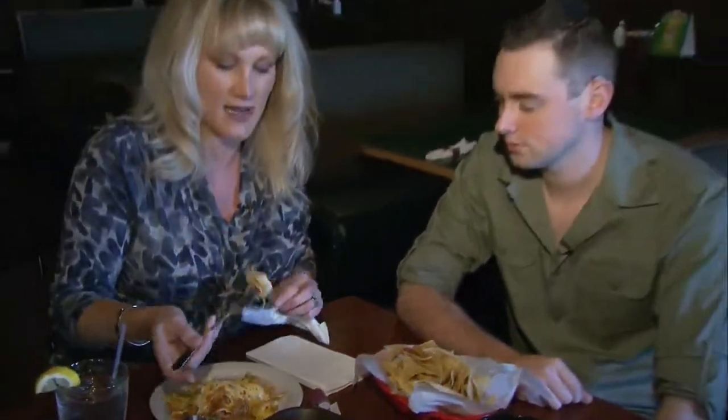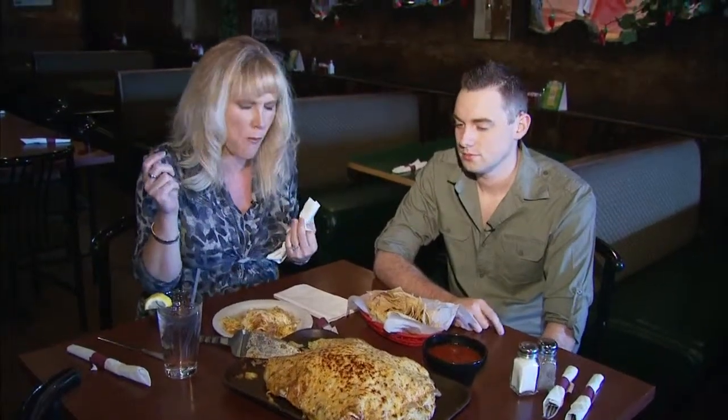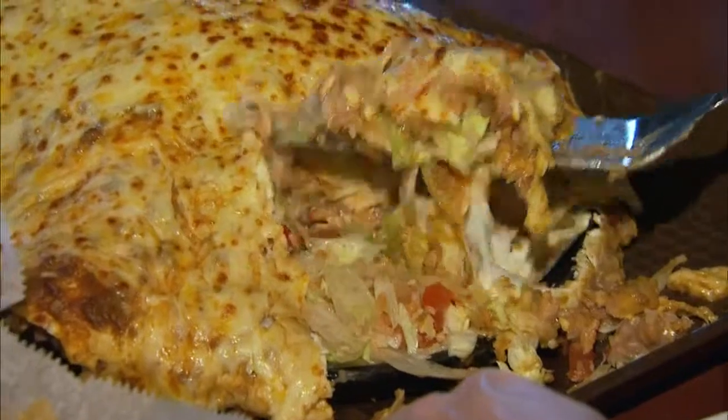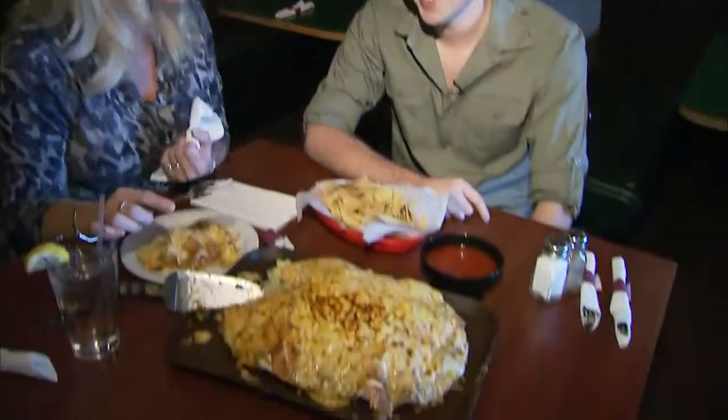Taste this. All this is made in-house. Oh, that's fantastic. That's excellent. Very good. Glad you like it. The chicken is seasoned so nicely. Look at everything in there. I don't think there's going to be room in my tummy for all of this. Well, you can take it home.